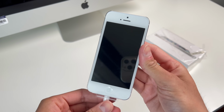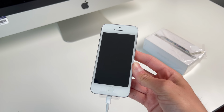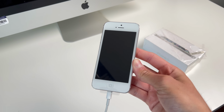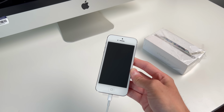But yeah, this honestly makes me so happy. You guys know on this channel how much I love the iPhone 5 on iOS 6. This is literally like my dream phone, and it's honestly a really good feeling. I'm gonna let this thing sit on the side here on the table, and we're gonna come back to it once it turns on, and we're gonna set it up.